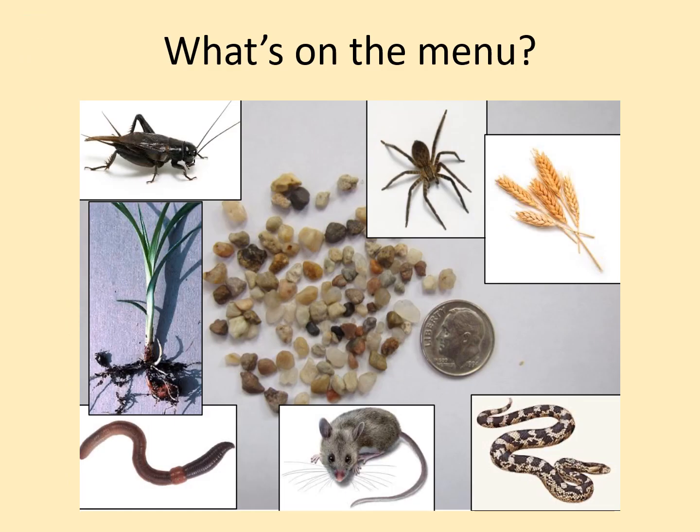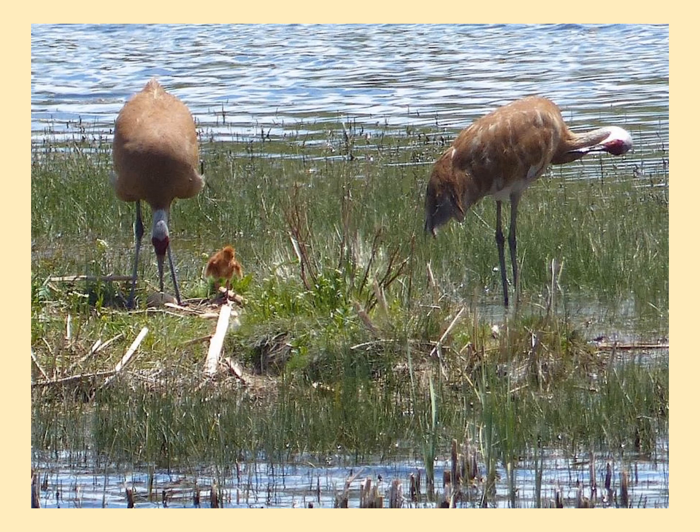But what exactly are they looking for? Sandhill cranes will eat frogs, mice, and other rodents, worms, water plants, insects, snakes, bugs, seeds, wheat, and other grains like barley or corn, small birds, snails, crawfish, and plant tubers. Essentially, cranes will eat whatever food is available.